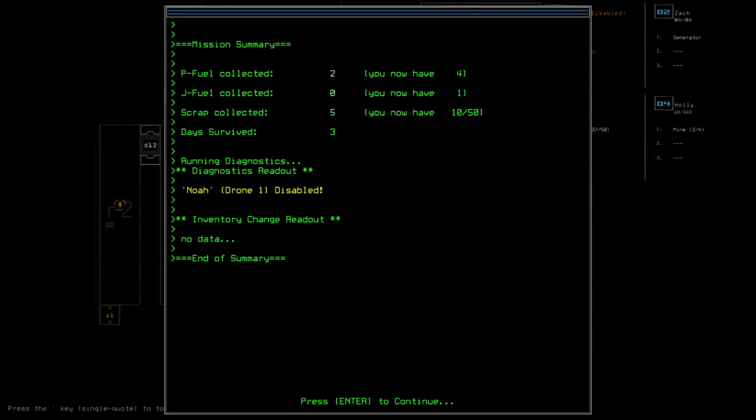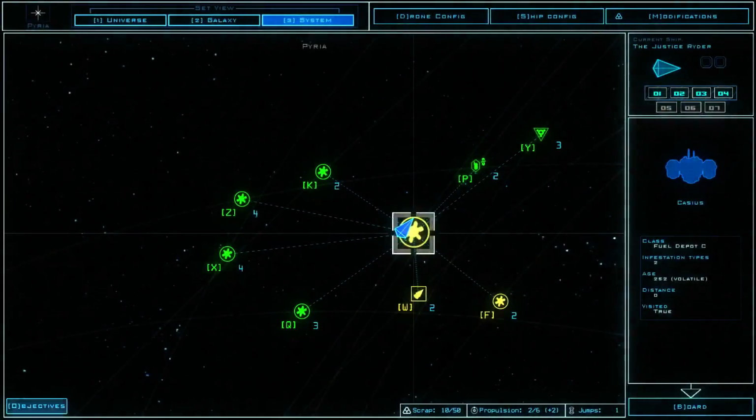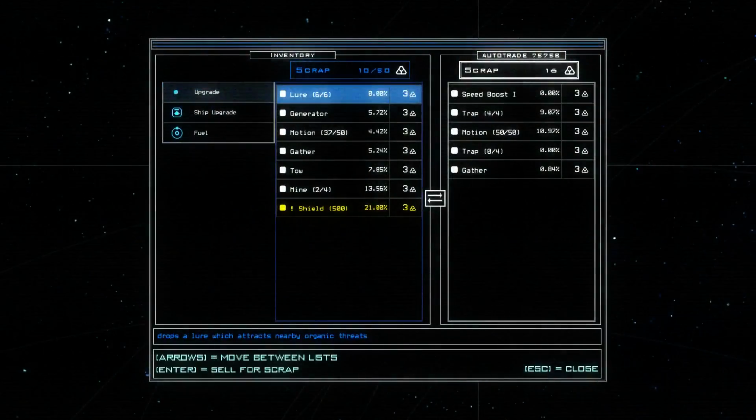Alright, well, it went kind of horribly, but really, I only lost one piece of scrap because I only had 10 health. And propulsion fuel is very useful. I'm glad that happened. Let's check out this trade depot. Interface? Interface? Damn.